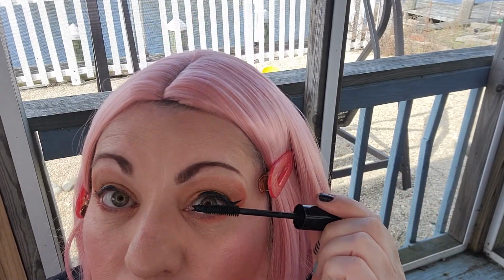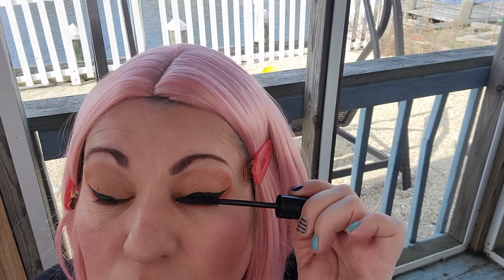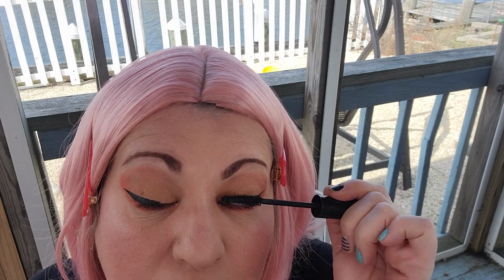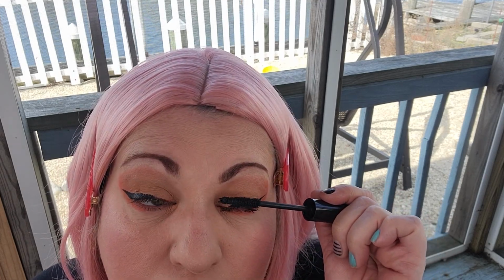I'm gonna put my first layer of mascara on. This is the triple shot. This is the first one I'm gonna use. Doing my whole lash from the base, and I'm kind of pulling it up. The whole lash.